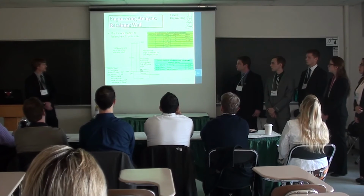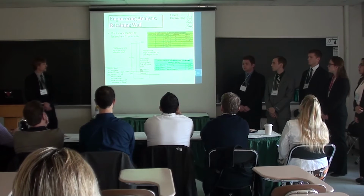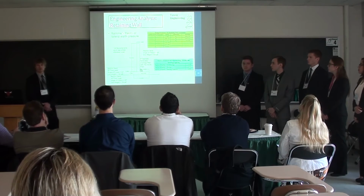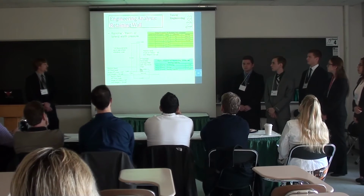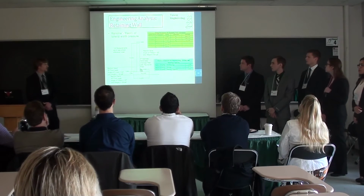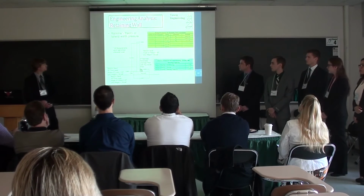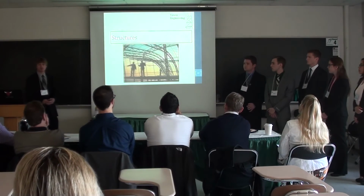Bottom table shows the factors of safety for overturning, sliding, and bearing capacity. The required factors of safety for the retaining wall is 2, and as you can see, that is met by each of those sliding, overturning, and bearing capacity. Now I'm going to hand it off to Nick Tower with structures.